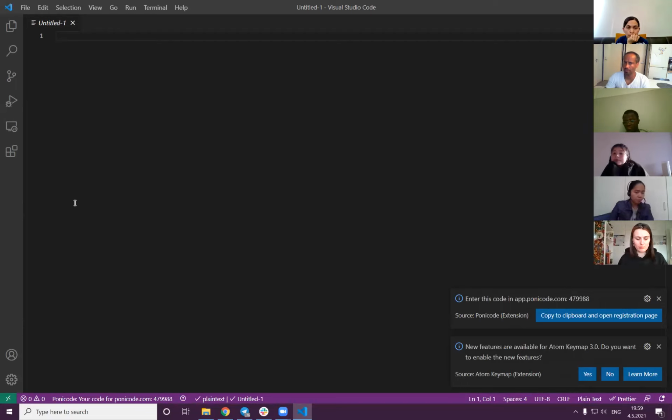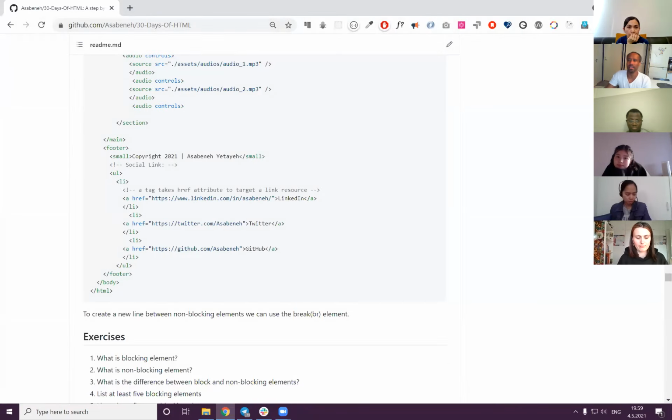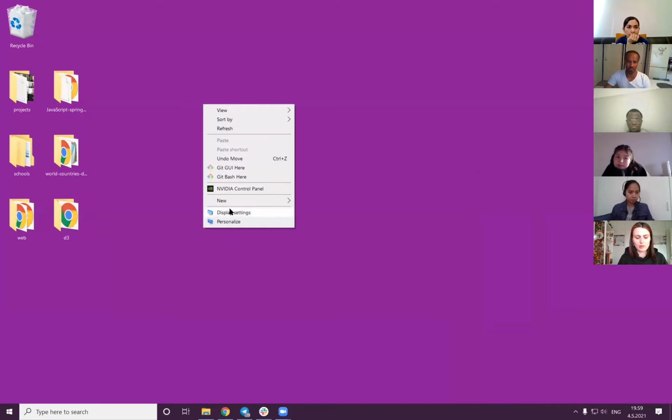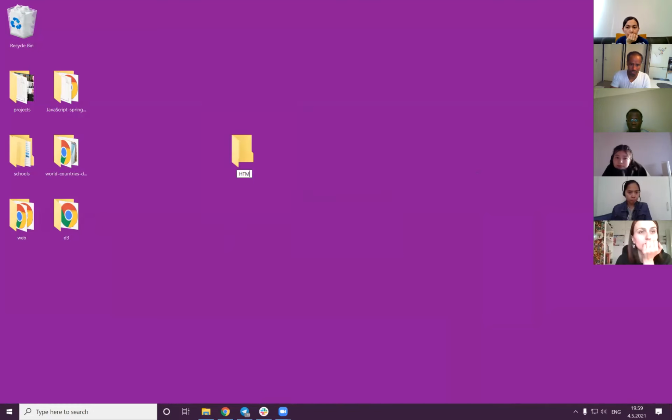Do we really need VS Code to write a code? No, no. Let's write without VS Code. Let's go to the desktop and let's create a folder, and I want to call this folder HTML, CSS.